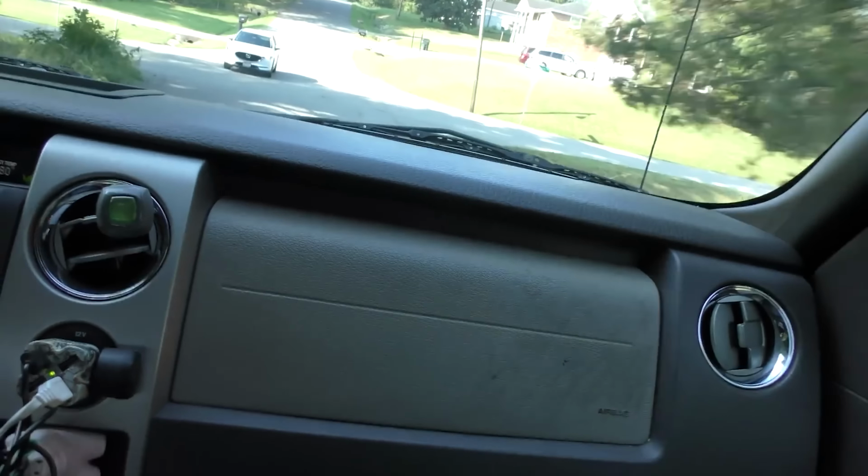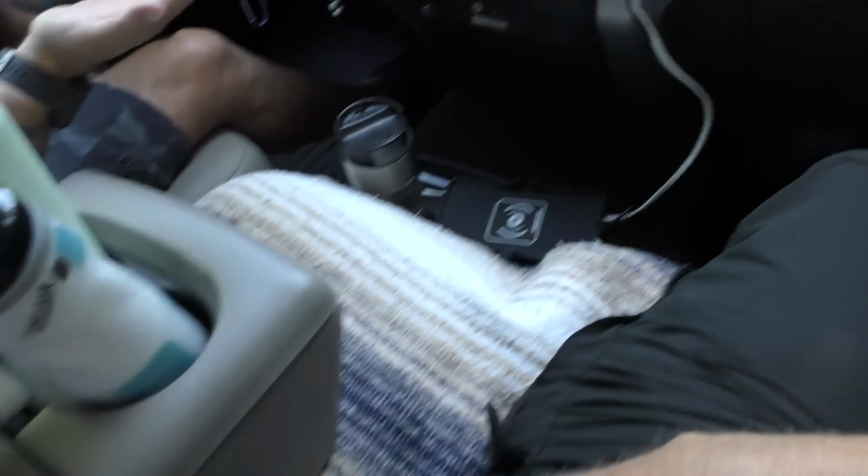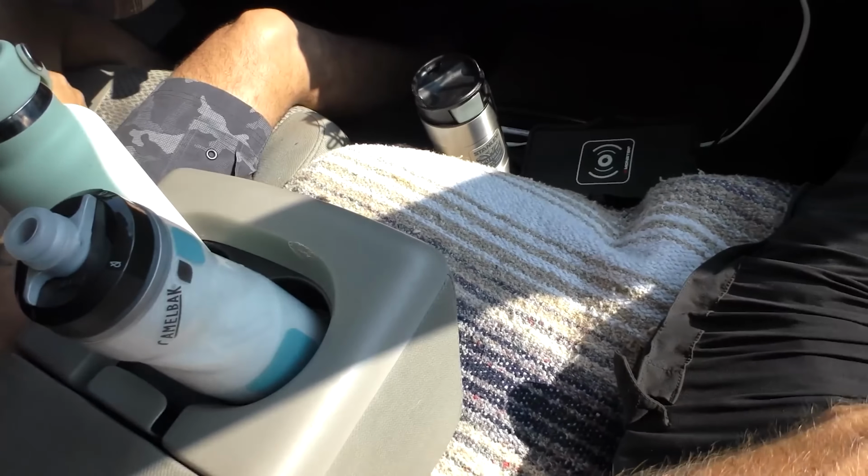It's a funky noise that's made when you're accelerating, especially uphill. At least it'll make it going up this hill here. I heard it. I heard it. You can really hear it now. All right, we gotta figure out what it is.